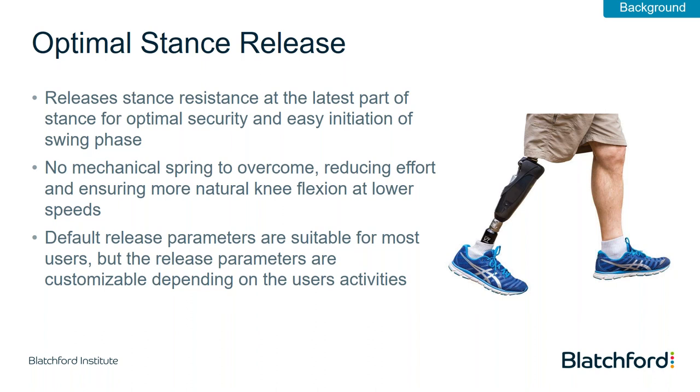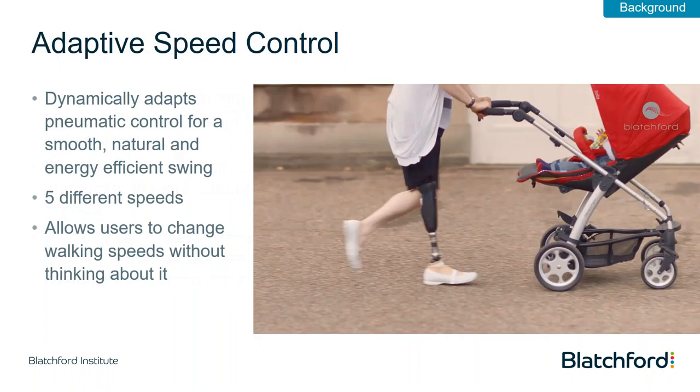One of the things we don't do is we don't look for a constant knee flexion. The Orion 3 changes the knee flexion in the leg to suit the amputee, okay? And this knee flexion will change depending on the walking speed. These parameters are suitable for most amputees, but can be customizable as required.